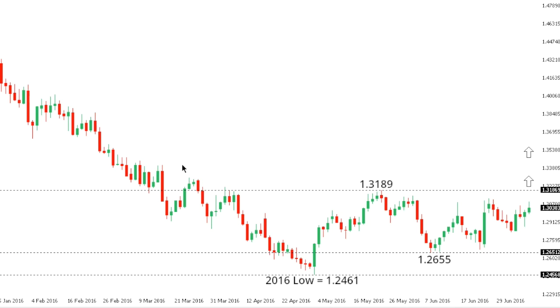Dollar CAD. So dollar CAD continues to show formation of a major base, but this will only be confirmed if the market can take out key resistance at 1.3189. Look for a break back above that level to open the door for fresh upside towards the 1.35 to 1.40 area. Only back below 1.2655 negates this outlook.